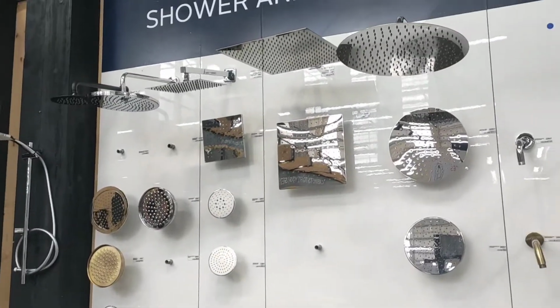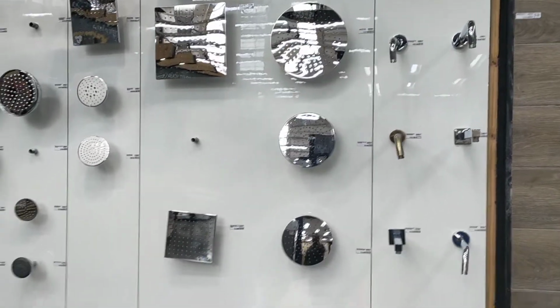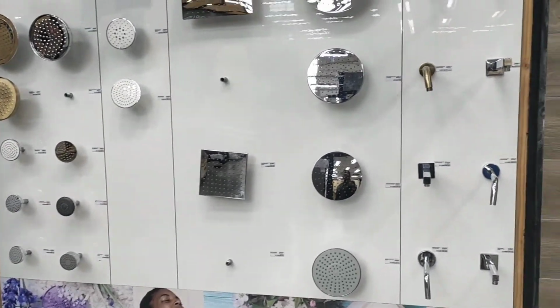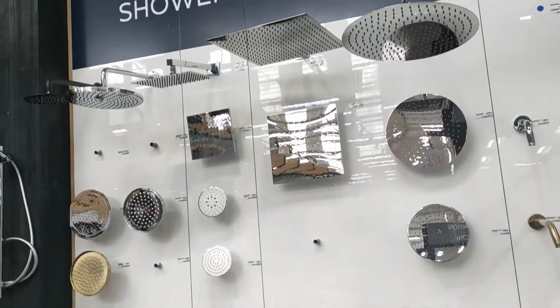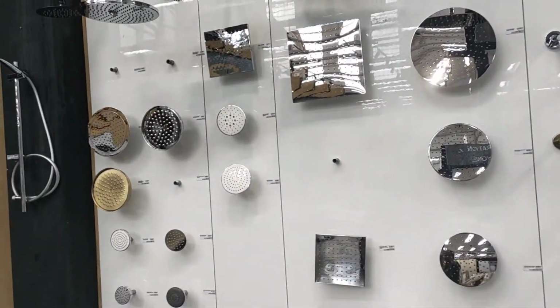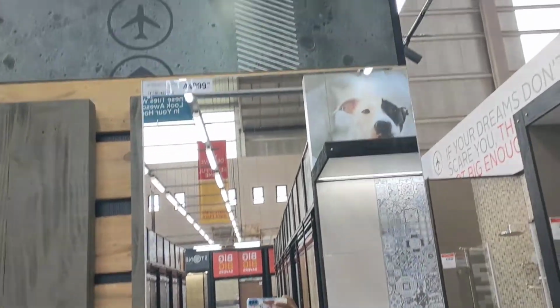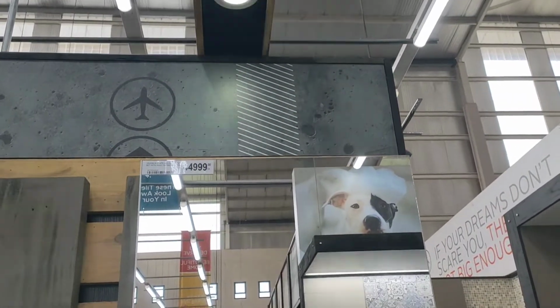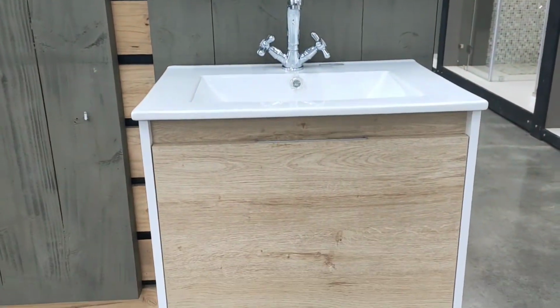Look at this. These shower heads are the ones that I'm getting for my bathroom, for my master, but I'm going to get gold since in my bathroom I'm doing a white and gold theme. This is what I'll be getting for my bathroom. Actually, finishing is expensive. Look at this mirror, it's going for 44,000. That's like 45k together with this.